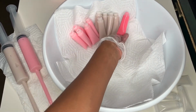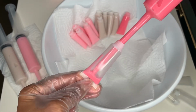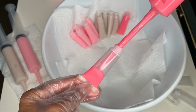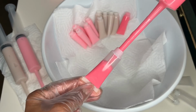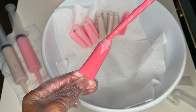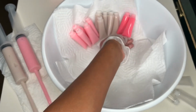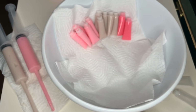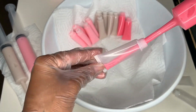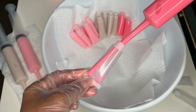And people were ordering the nudes. I had to send out what I was making at that time, and I was just so disappointed in my work. It wasn't up to par like it usually is and how I like it to be. But if you order from me now, you will definitely get bomb top quality nude glosses. They will look like these.